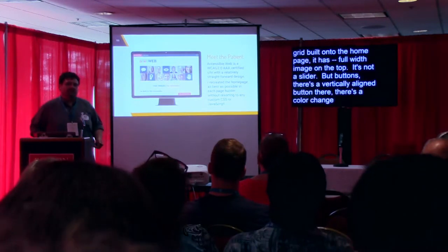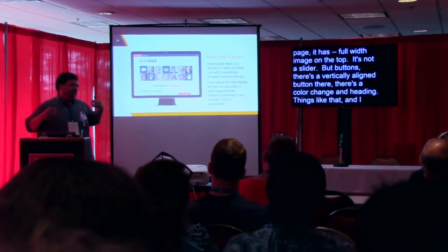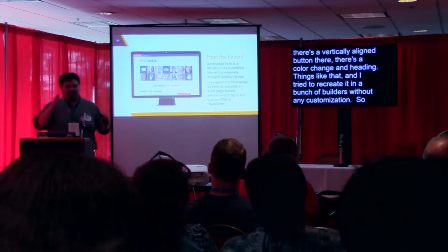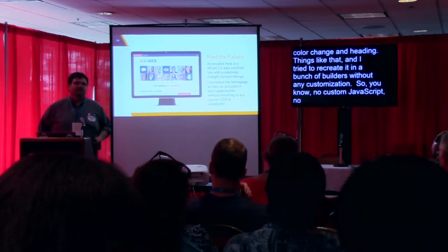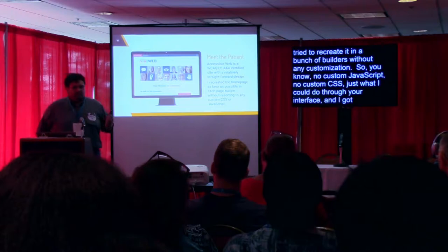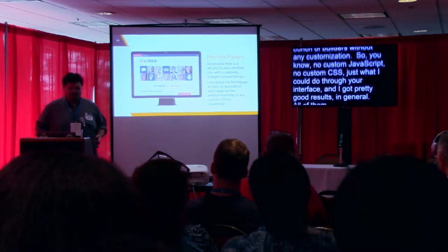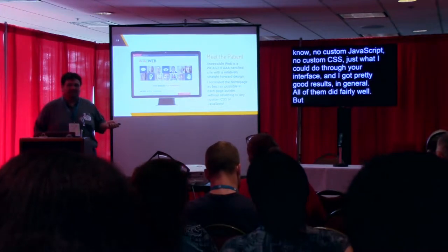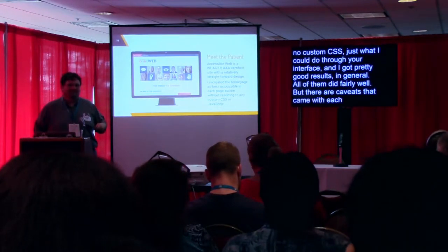And I tried to recreate it in a bunch of builders without any customization. So, you know, no custom JavaScript, no custom CSS, just what I could do through their interface. And I got pretty good results in general. All of them did fairly well, but there are caveats that came with each one. I said all of them did fairly well, there was one that didn't.